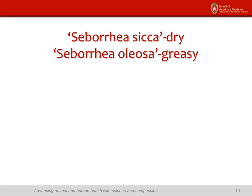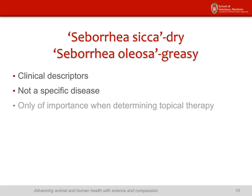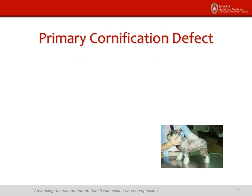Now, some of you out there have probably heard of Seborrhea sicca and Seborrhea oleosa. These are other terms if you start Googling about seborrhea in dogs. Seborrhea sicca is the old term for dry, scaly disease, and oleosa essentially is oil or greasiness. And these terms are essentially just descriptors, and they're not really very important because they don't talk about a specific disease. They're only important when you're determining topical therapy. And you know what? Forget them. What you're looking at is, does my dog, does my patient, does my guest have dry, scaly skin, or is it greasy, or is it a combination? Because that's going to help you when we talk about therapy, going and finding out what you can do to help. Okay, so I don't like to use those terms because people seem to think that they're useful.